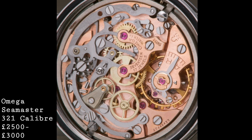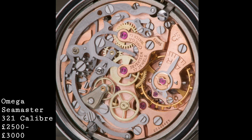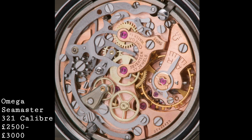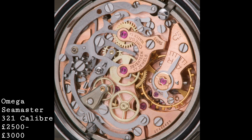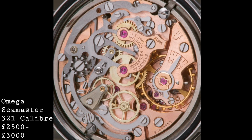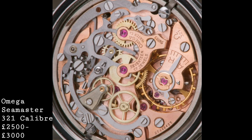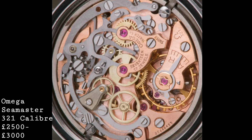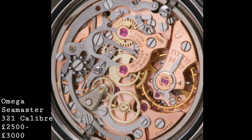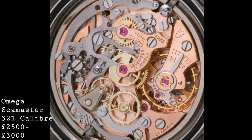Of course, the 321 has gained its popularity not just because of the fact that this was the movement which took Omega to the moon, but also because this was the movement that was first ever available in the original Speedmaster, and so as a result has gained a great deal of attention as a really very impressive movement with a column wheel engagement, which is an area which the original Speedmasters had, and which the original Seamasters also in this case had, but which is no longer the case in more modern movements such as the 861 or the 1861, which use a cam operation.